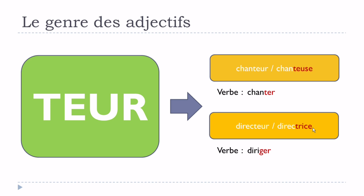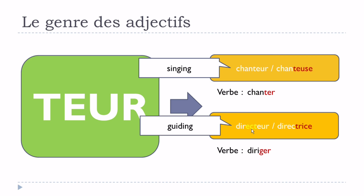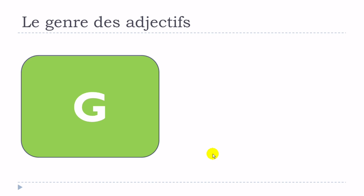Okay, now it's coming at the right time. So this is the translation, chanteur, and then directeur. So what if your adjective at the masculine is ending with G?